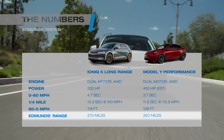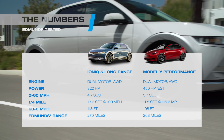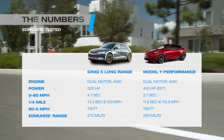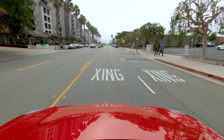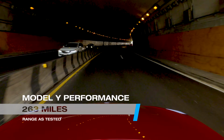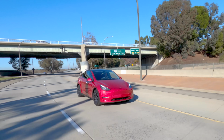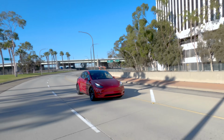What's interesting is that for less money, you can get a long-range single-motor Ioniq 5, which has an EPA estimate of up to 303 miles. When we put the Model Y Performance through the same route, it ran for 263 miles. Now, that's a problem because at that time, Tesla claimed total range of 291. And since then, they've upped it to 303.